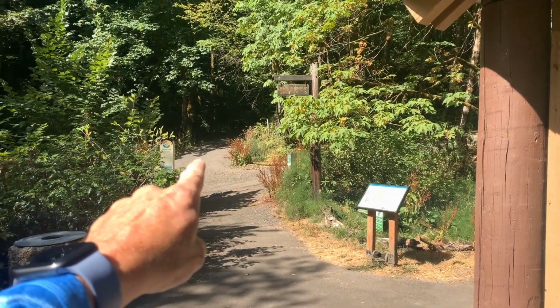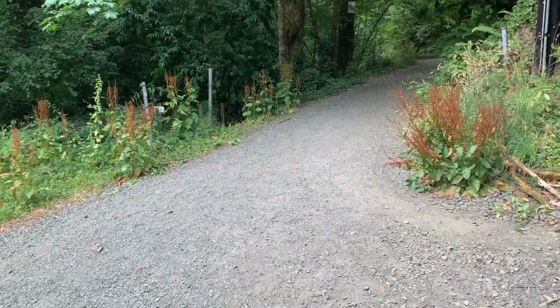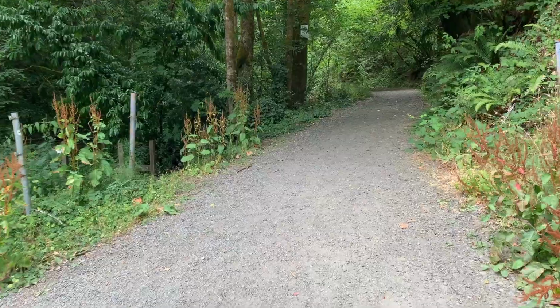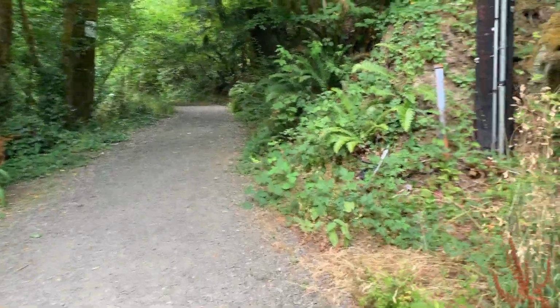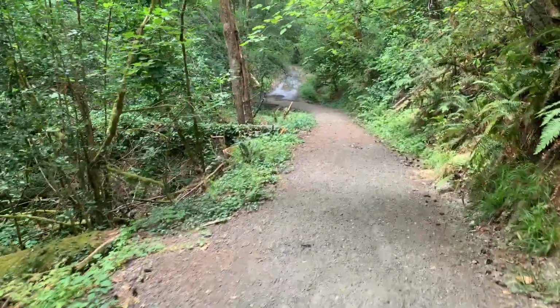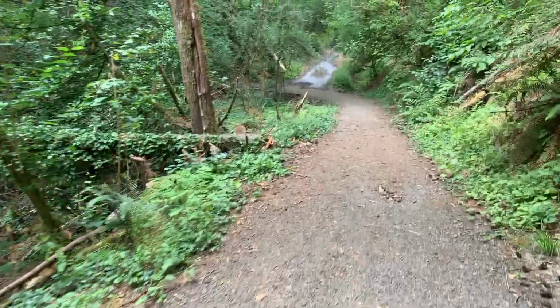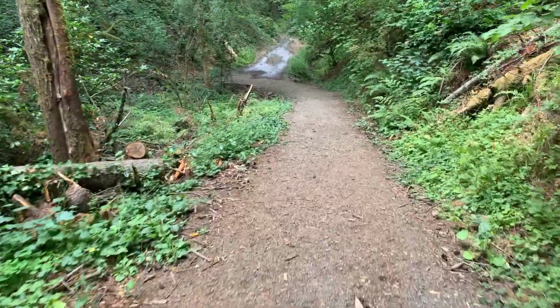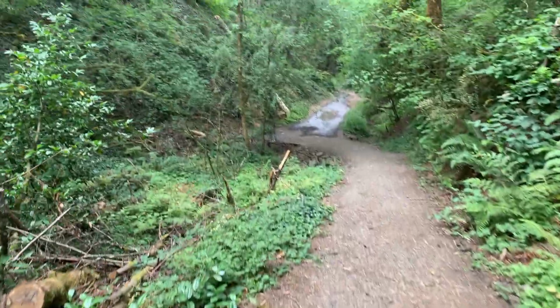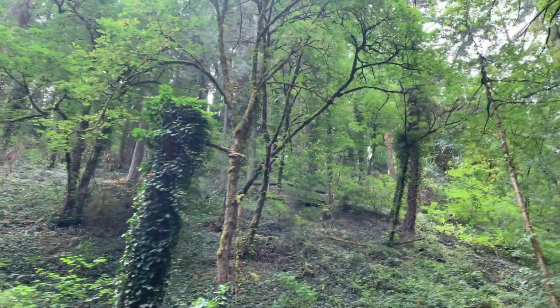We'll be heading up that way. So, one more mile left. The path is pretty wide for a little ways up the hill, and then we turn left to go up that hill right there.